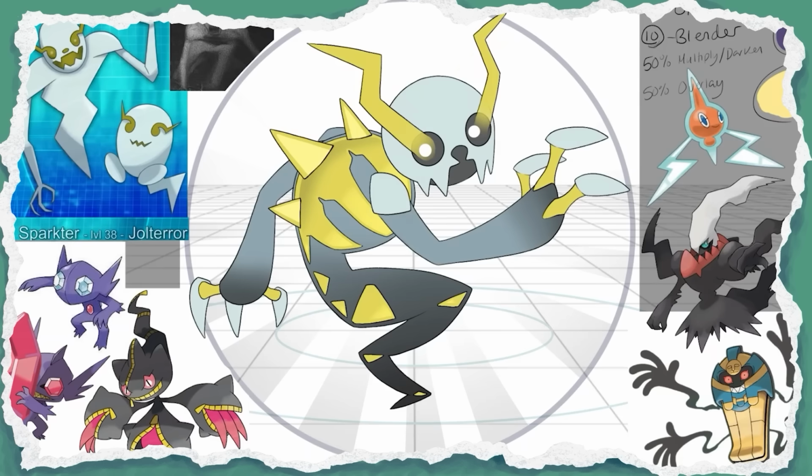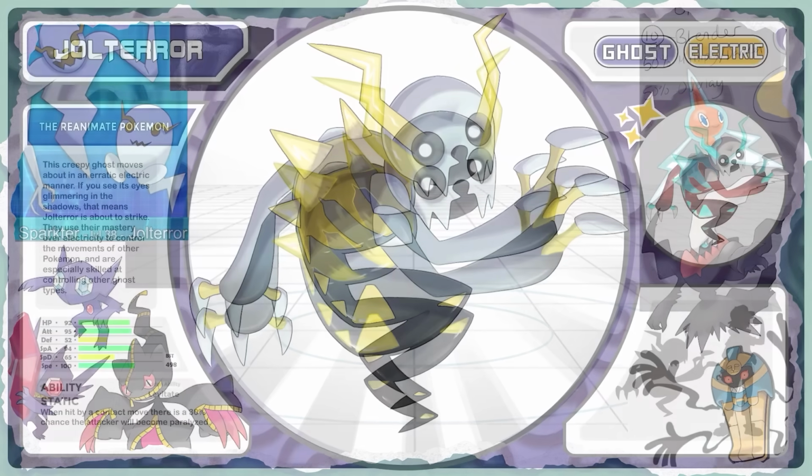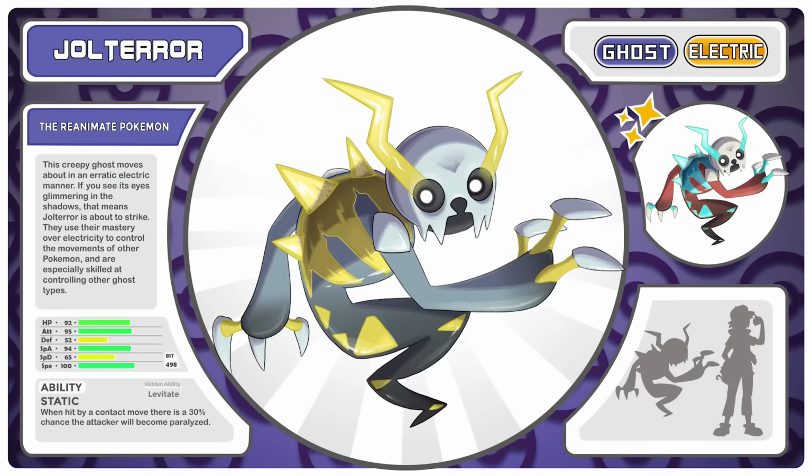Now, Ron, are you okay? Is this too spooky for you? You can say. I'm kind of petrified. This is the redesigned Jolterer. Yo! I may have gone too far.